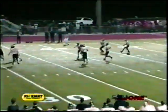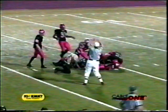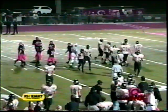Marcus Davis, Anthony Hines, and Corey Robertson back deep, and this is going to be taken by Davis at the 16. Up the field looking for blocks, and he is going to make it to the 24-yard line and be stopped right there. And so the Yellow Jackets down 7-0 to the Greenville Lions with 4:11 to go in quarter number 1. Will start with their second possession of the night.